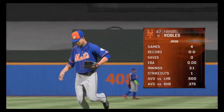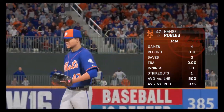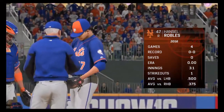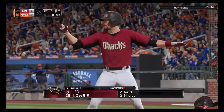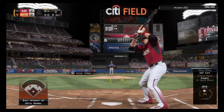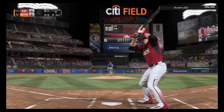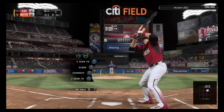Robles will be summoned from the bullpen now, as he'll take over to start inning number 8. 47, Hansel Robles. Leading off the inning, Jed Lowry, as they'll look for some added insurance before the bottom half of the inning. Well, you know, he's been on base twice in this one already, so let's see if he can do it again. And that's in there for strike 1.